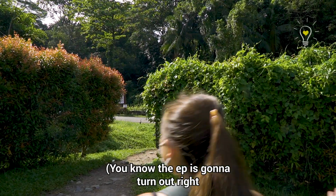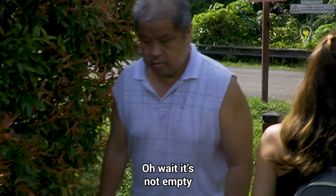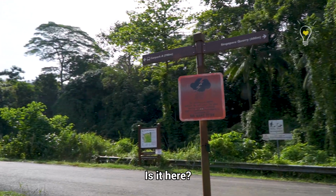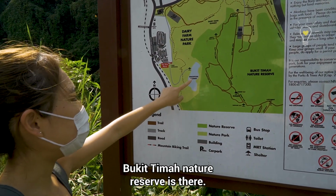I walk this empty street on the boulevard. Oh, no, it's not empty. Okay, never mind. Is it here? Quarry? I don't know. Map. It's map time. There's a quarry. Bukit Timah Nature Reserve is there.